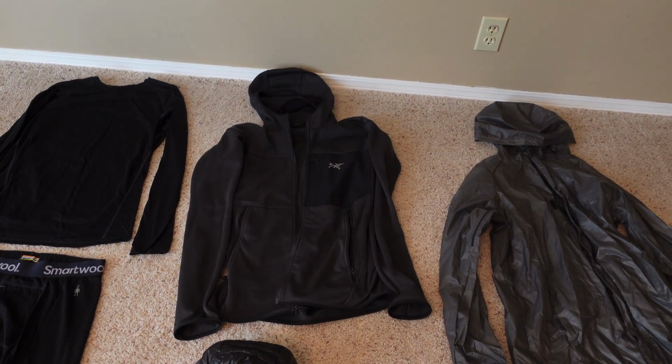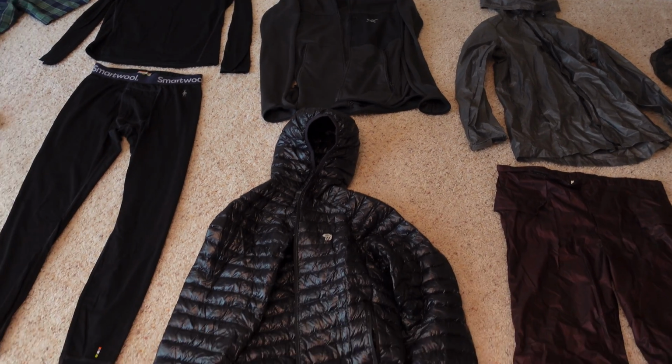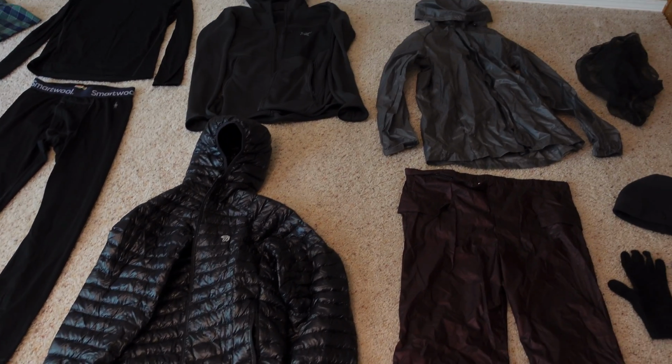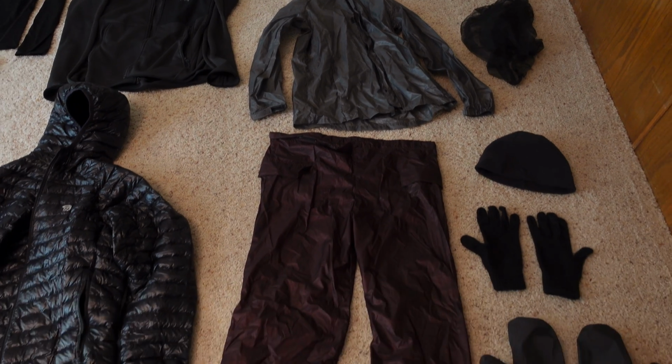Layering system on top of that, I've got a warmer jacket from Arc'teryx, and then if it gets super cold, I've got the Ghost Whisperer puffy jacket from Mountain Hardwear. For rain gear, I've just got some light rain gear from Lightheart Gear, tops and bottoms.